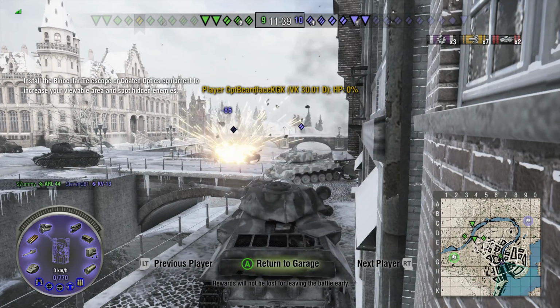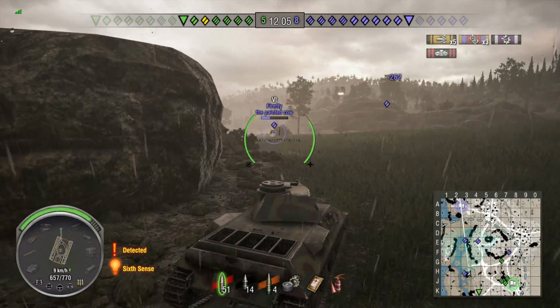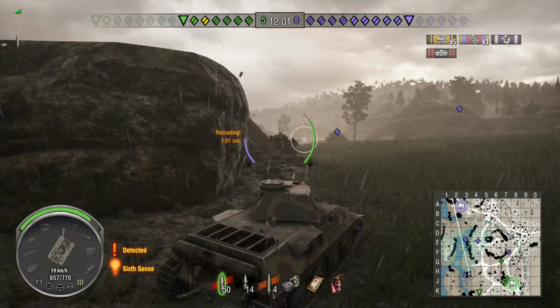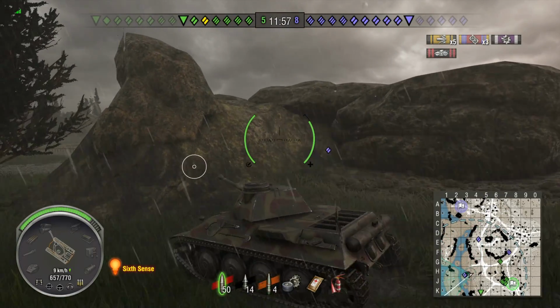Somebody takes out the KV-13, and then just after I stopped recording, the T-23E3 actually reversed off the bridge into the water and drowned himself. And I just wish I'd carried on recording for a few seconds longer.